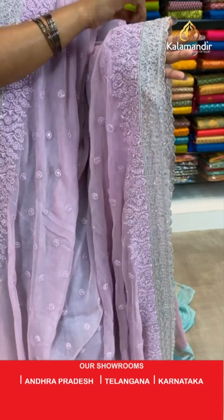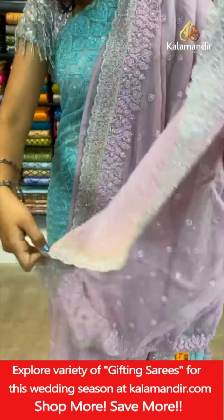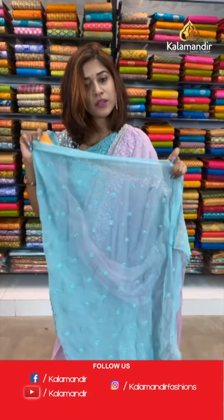with the net border. And here we have the blouse piece, pallu. First, let me complete the pallu. So here is the pallu. And then let's show you the blouse piece, which is in blue, contrasting blue and border.